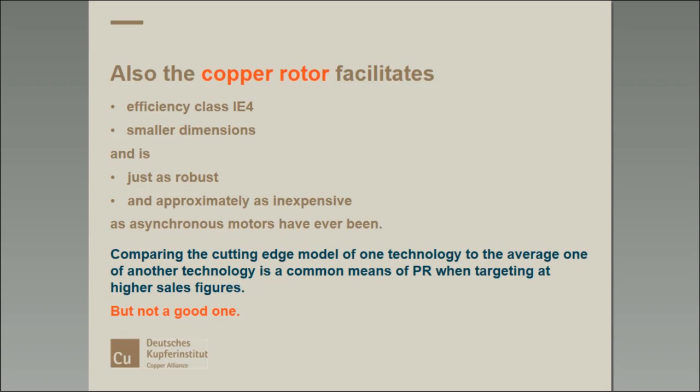It is a common habit, but it is unfair, that when presenting new techniques and technologies, you always pick out the best example from the new technology and compare it to an average or mediocre example from the existing technology, and then you say, well, you see, the new technology is better. This is a common practice, but it's not good practice.